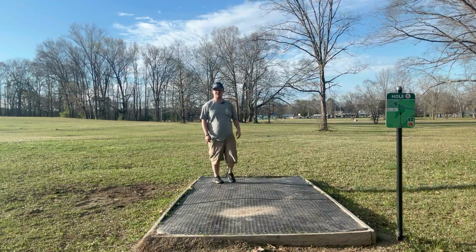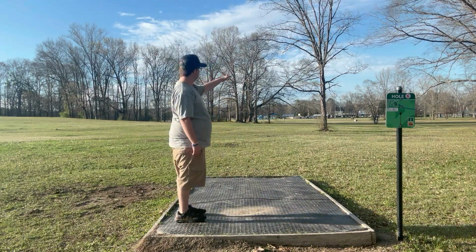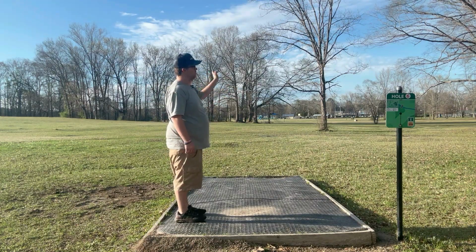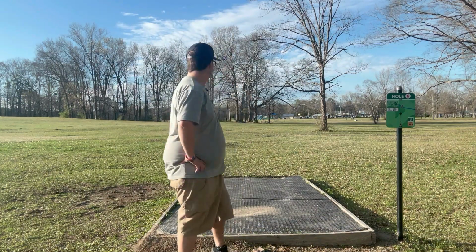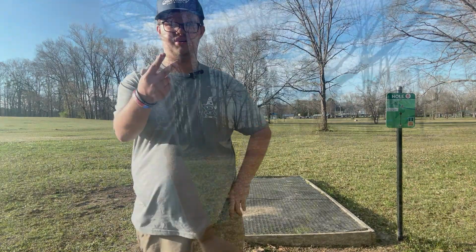Okay, grip locked it just a little bit, so I went to the right of the tree. I want to be honest with you, I was going to the left of the tree, but I went to the right of the tree. Still not a bad outcome. So let's head on now to the second.